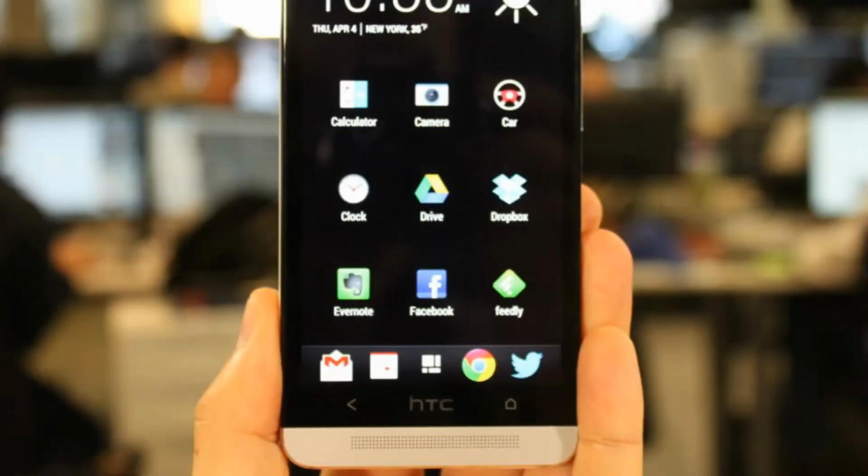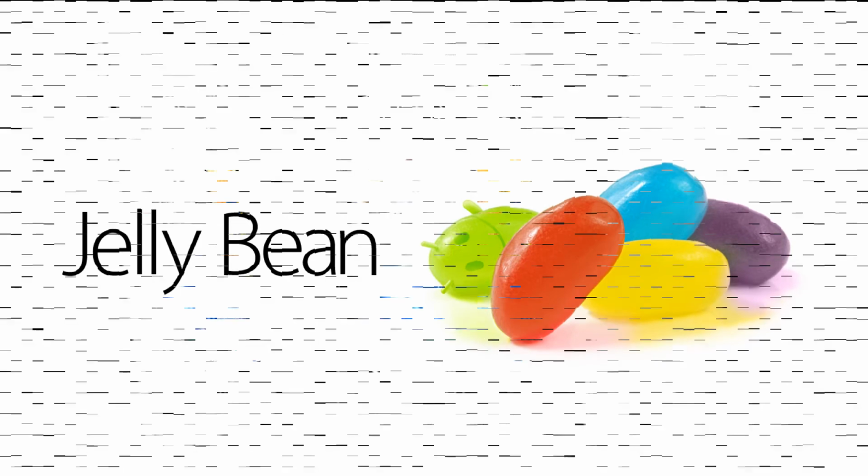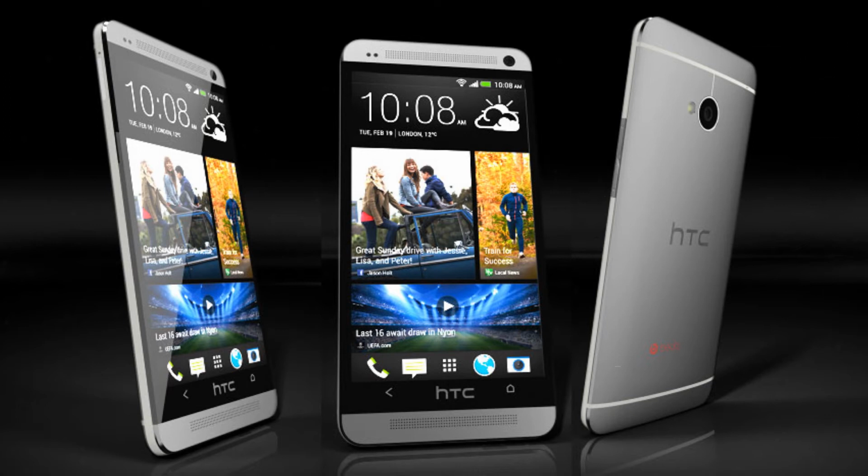Now let's move on to the software. Here we have lots of things to talk about, but first things first. This phone is running Android 4.1.2 and is upgradable to 4.2.2. Also, it is running HTC Sense, which is a custom UI by HTC.